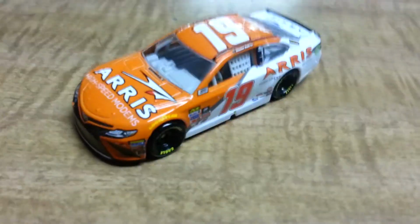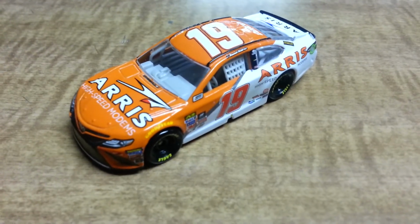Anyway, back on topic. This is Daniel Suarez's number 18 Aris high-speed modems car.